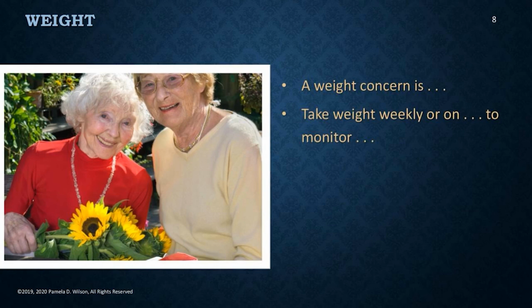And again, very important, take a weekly weight on every Monday or Monday, Wednesday, and Friday. You do want to monitor those weight changes, and it's a good idea to do it for yourself because the minute you start gaining weight or losing weight, you want to start looking at why that might be happening.